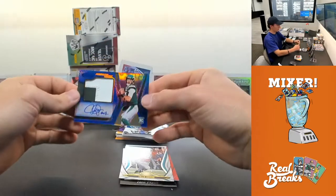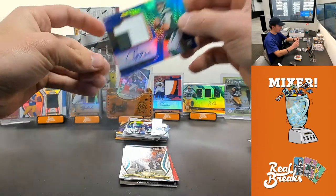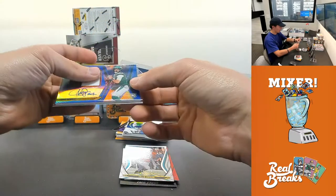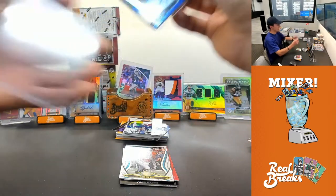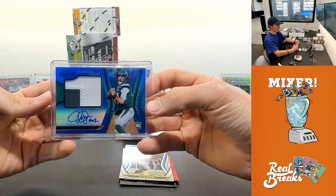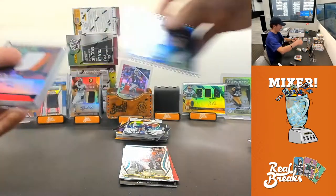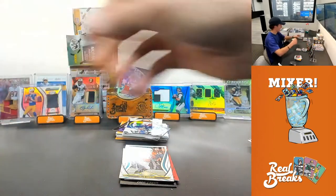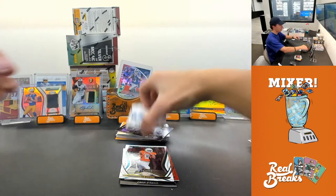And here we've got a James Morgan rookie patch auto for the New York Jets, numbered 18 of 99. Jets going to Brian Aloha. Nice hit, Brian. We're going to take James Morgan. We're going to knock Ryan Finley there. That's from Plates and Patches.